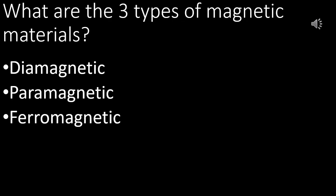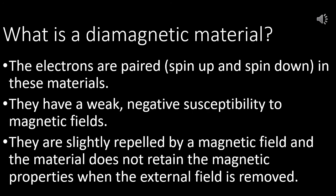There are 3 types of magnetic materials. There are diamagnetic materials, paramagnetic materials, and ferromagnetic materials. Diamagnetic materials will actually have paired electrons, spin up and spin down. They will have a weak negative magnetic susceptibility. They will also, when you remove them from a magnetic field, not retain their magnetic properties. In a magnetic field, they will actually be weakly repelled by that magnetic field.